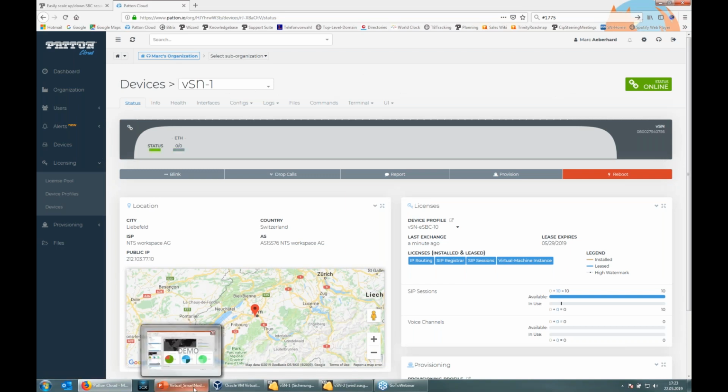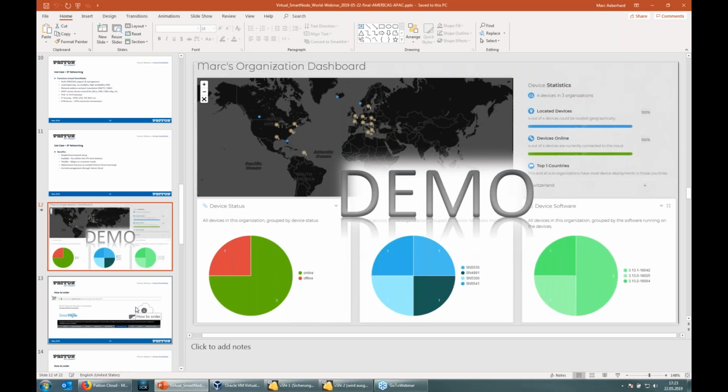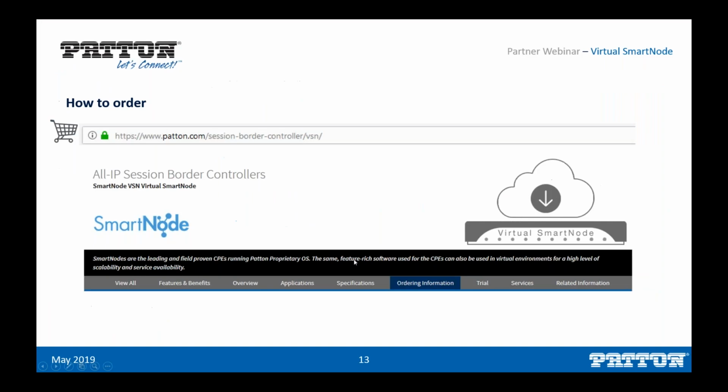Great. Now I'm switching back here again, and we'll just go through some of the administrative things. So how to order a virtual smart node. It's pretty simple. There's a lot of information about the product itself on our webpage. So don't worry, you don't have to write the link down now in your notebook. You're going to get a follow-up email with all the information in there containing the slides, the recording of the webinar, and also the links that are useful.